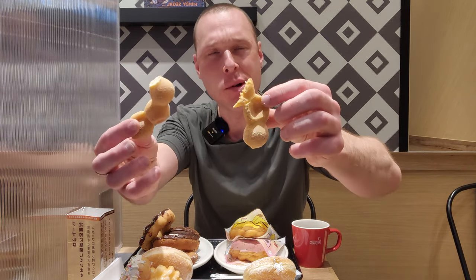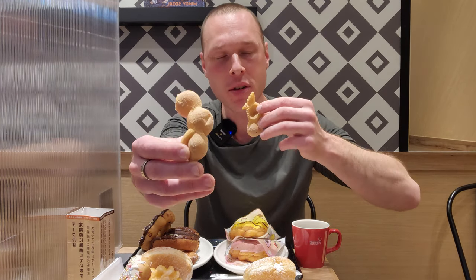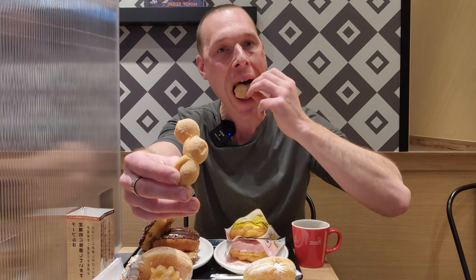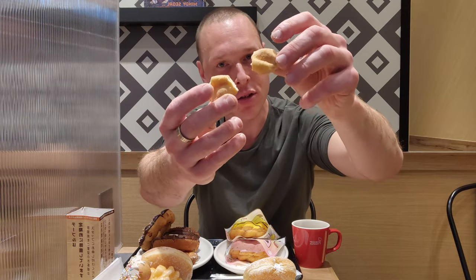I thought that would be cinnamon, it looks cinnamony, but it's not really. I don't know what that is. It's got some sort of gritty stuff on it. Each of those is made up of individual circles to make the whole ring.